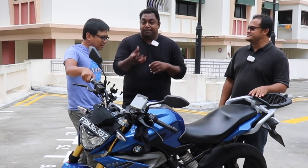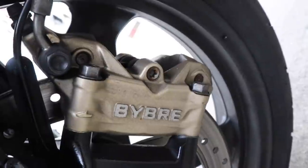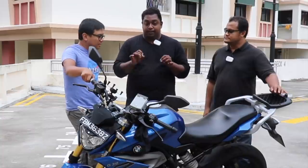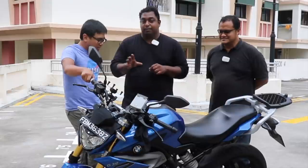Speaking of the brakes, I actually missed out. The brake is actually from a sister company of Brembo, which is Bybre. Yeah, which is what KTM also uses, if I'm not wrong. So Bybre is actually a good brand. The brake power is very strong. Even the back brake is enough to stop me in the traffic.